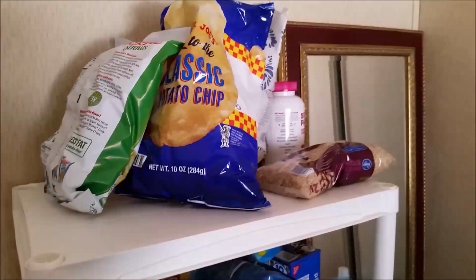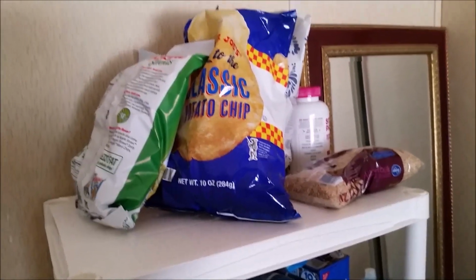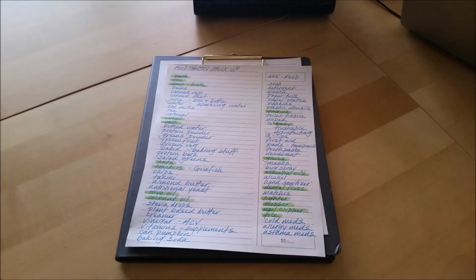And this is just the in progress. This is not the finished final thing, but at least I've got it started and I'm really excited. So that's pretty much it.